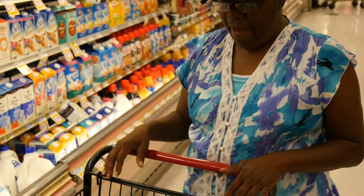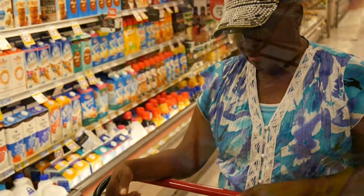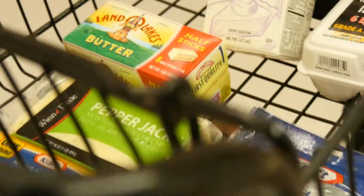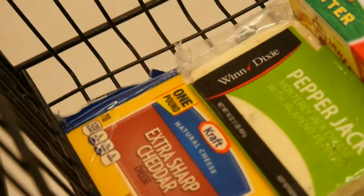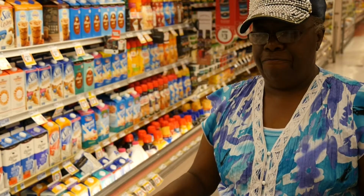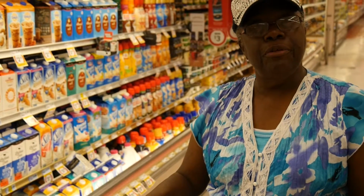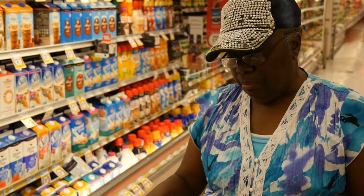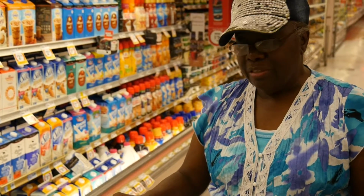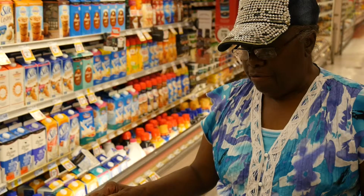In the basket now, I have large eggs, heavy whipping cream, butter, and 3 different types of cheese. These are the basic items other than macaroni that we use to make macaroni and cheese. This dish would be heavy in fat and salt. But we ate a lot of foods that were heavy in fat and salt because that's what made food taste good. And we now know that we do not need to consume a lot of salt, nor do we need to consume a lot of food that's heavy in fat.